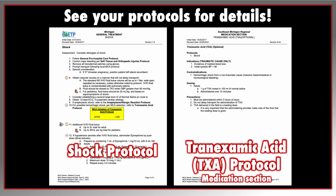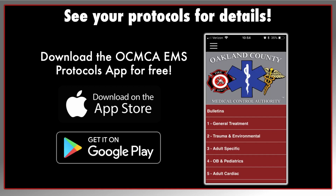Again, see the Southeast Michigan Medication Exchange and Replacement Procedure, the shock protocol, and in the medication section under Tranexamic Acid for additional details. You can download these protocols at ocmca.org, or you can just download the OCMCA EMS Protocols app, which you can get for free at the Google Play or the Apple Store.